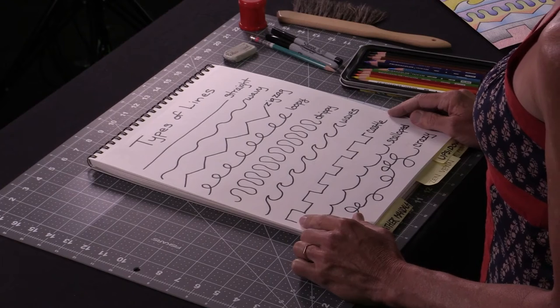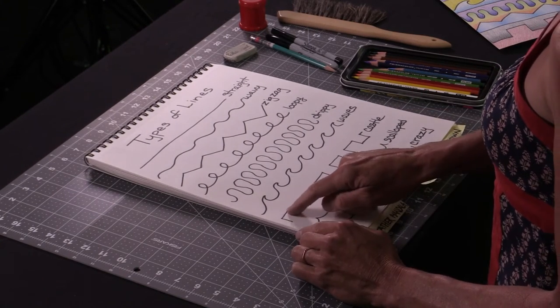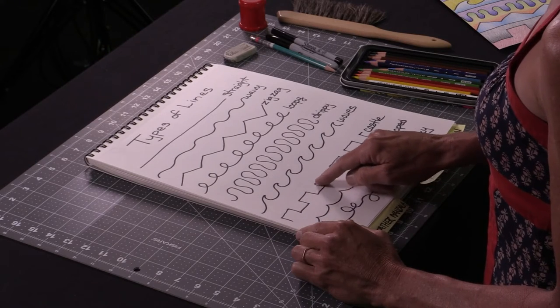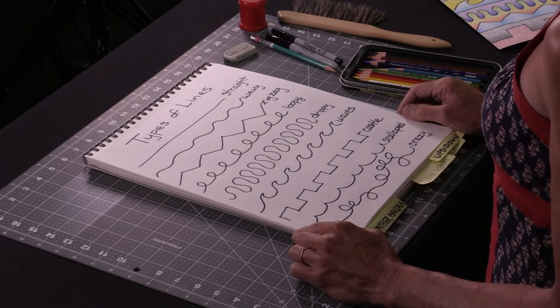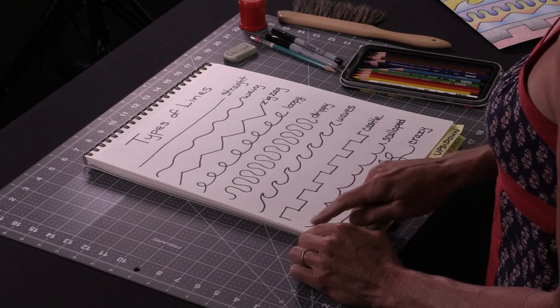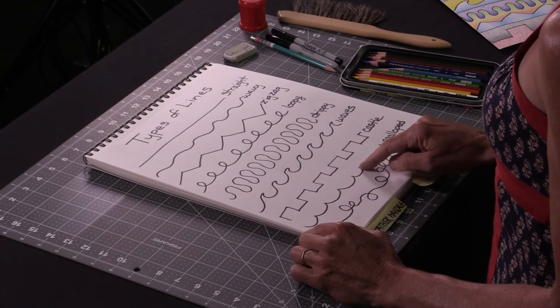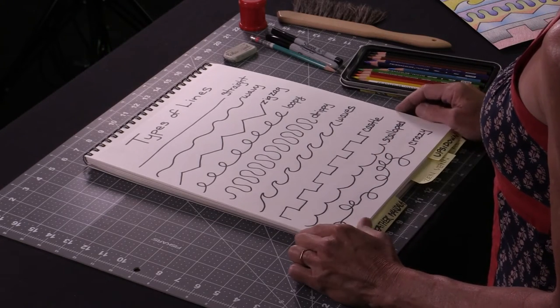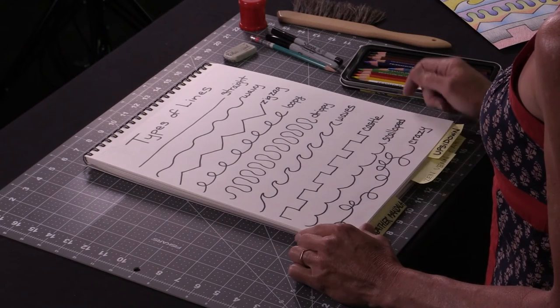The castle line is a super fun one. Up and down and up and down. It has nice sharp angles. It could also be the jack-o'-lantern teeth line if you want to call it something different. The scalloped line, very fun. It looks a little bit like the ocean line, or the wave line, but it's just a little bit more little points and swoops down, and point and swoops down, and point.